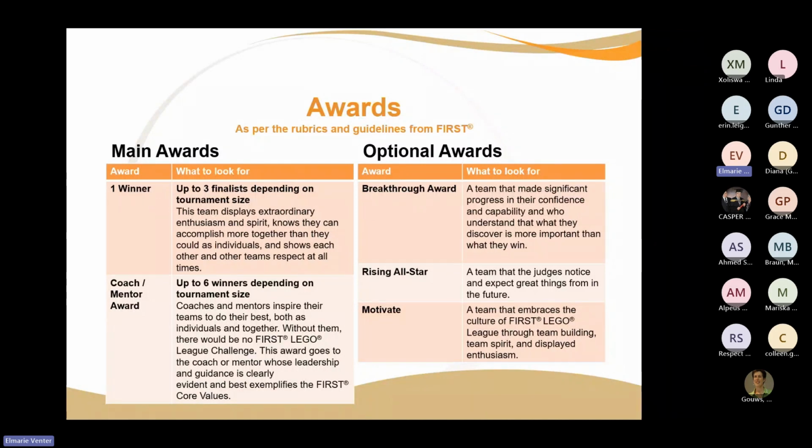The other optional awards, your judge advisor can tell you whether it is relevant: breakthrough, rising all-star, and motivate award. If you decide to nominate a team for any of these, then you will typically see a team where you can see there's potential, but they're not there yet. It's normally your newbies. Or it is a team that really had to overcome an extreme difficulty in order to be at the competition.